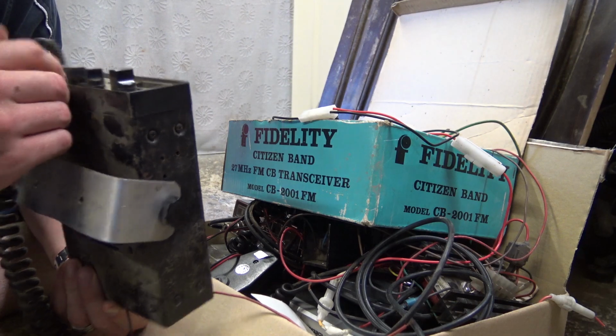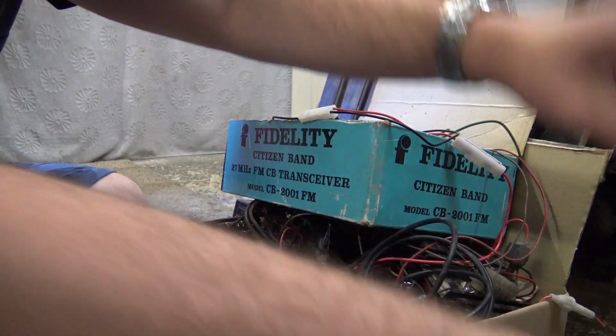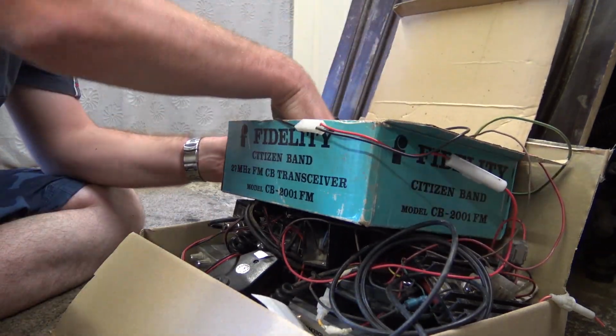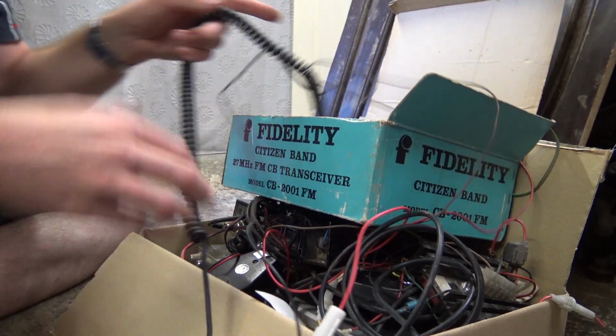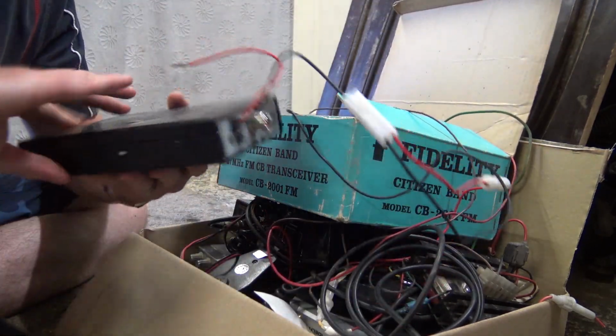I've had a Maxcom 4E. In fact, the Maxcom 4E was the first ever radio. It's got the microphone for it as well. There's one of the first ever CB radios I bought off of eBay, and it was a Maxcom 4E that I made my very first ever contact on CB with.